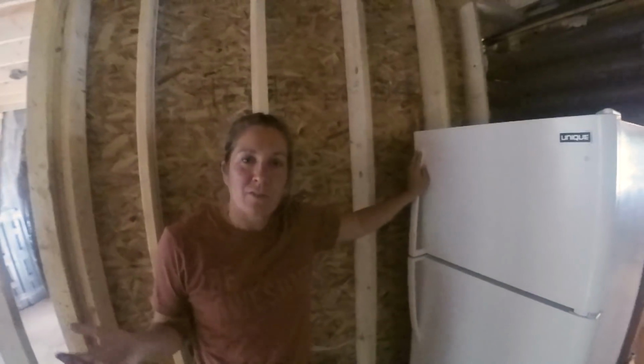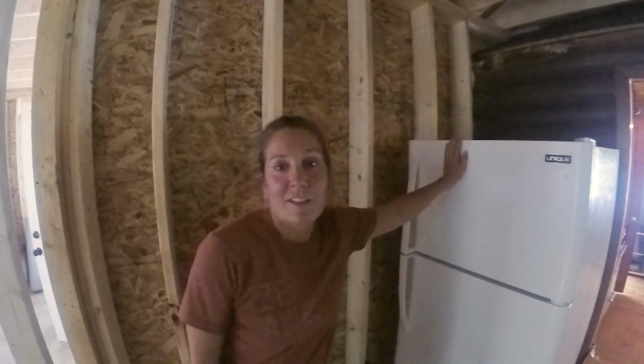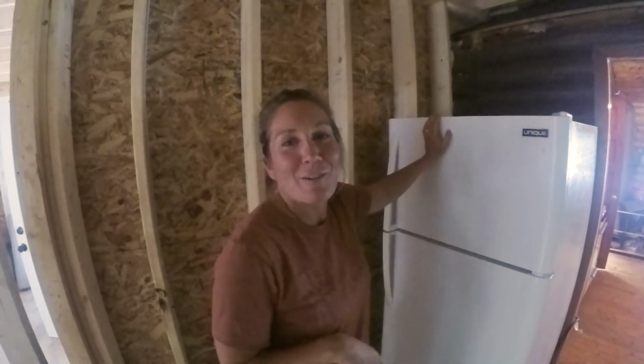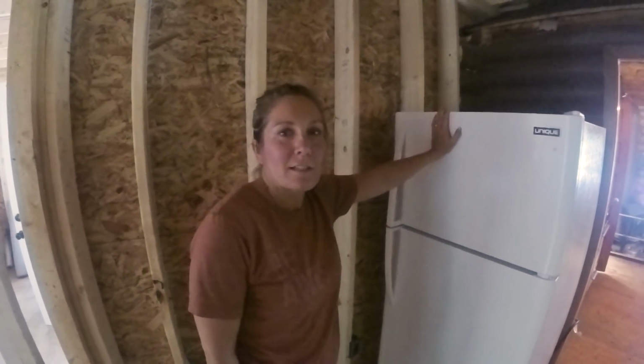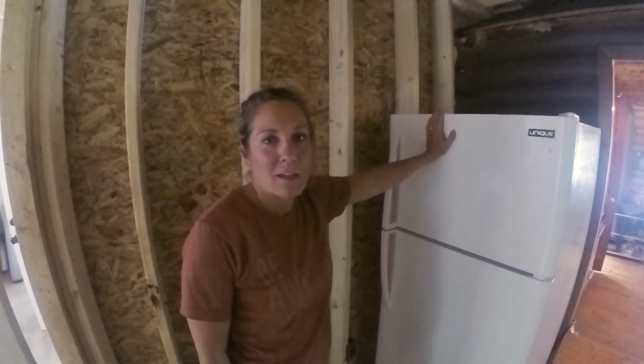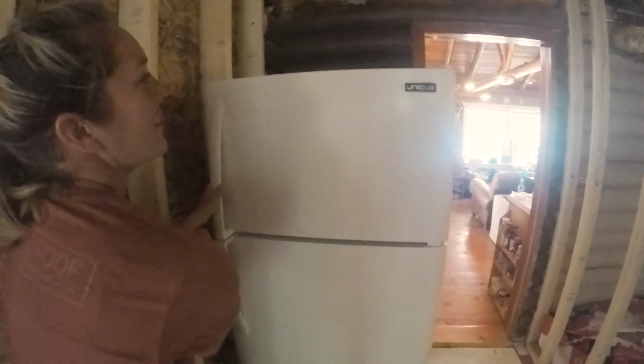This is going to be the pantry area, and it still needs to be framed in and everything like that, but for now. So it was awesome to get rid of all the coolers. I think I had four coolers trying to feed everyone coming up here on projects. So now I have lots and lots of space, and the freezer's huge.